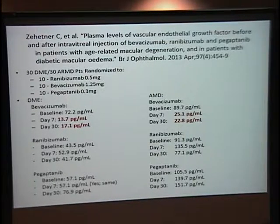But this other study kind of did the same thing. I think it was a little bit better done, and it was just published this month, actually. But they took 30 diabetics, 30 AMD patients, and they randomized them to 10 Lucentis, 10 Avastin, 10 Macugen, which I thought was a dinosaur, but they did. And then so here are the diabetes patients. At baseline, 72. This is the serum VEGF levels again. So 72.2. Day 7 is 13.7. Day 30, 17. Dramatic, highly significant difference in the serum VEGF levels after injection.